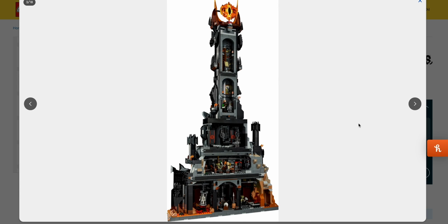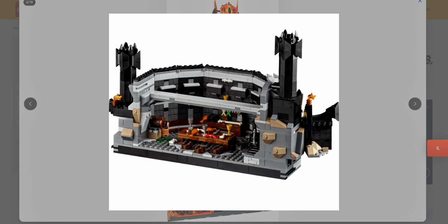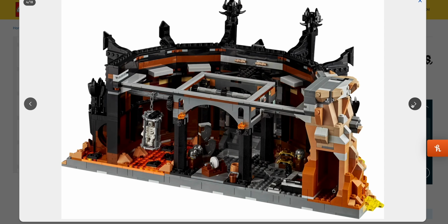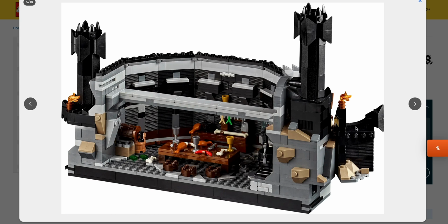The interior, honestly, I am not super impressed with. The kitchen, while it's a little funny, I personally would have preferred something a little bit more, something that you would be more likely to actually see, like this dungeon and armory and all that kind of stuff. Just something, I don't know, this is a little too silly for me, but that's just a personal preference. The throne room's a cool idea.